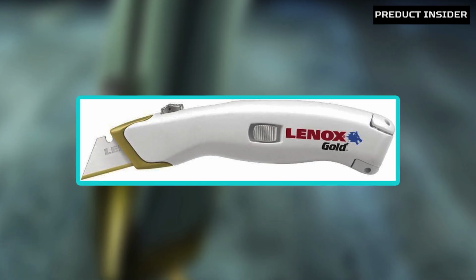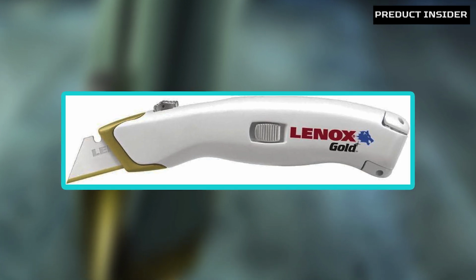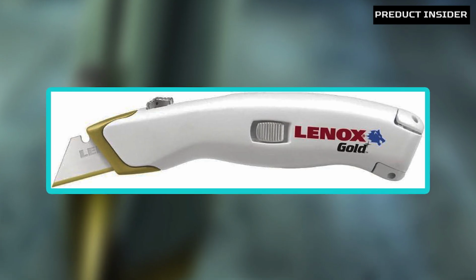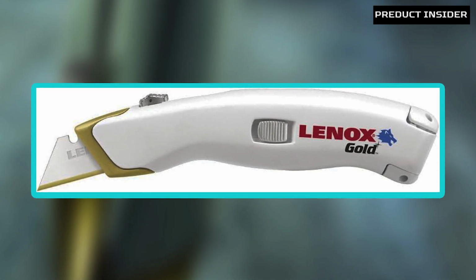Number 3. Lennox Utility Knife Quick Change. The Lennox Tools Gold Quick Change Retractable Utility Knife is the perfect solution. With an 8.2-inch length and a weight of just 0.4 pounds, it offers both portability and power.